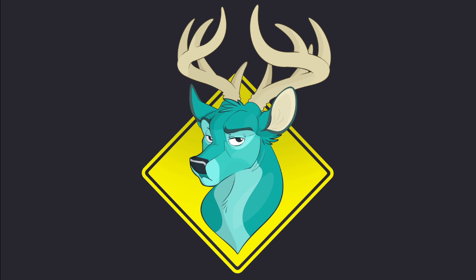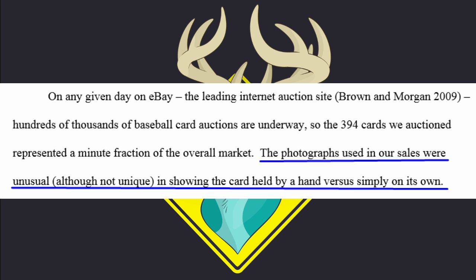In this instance, the main variable that they are looking at is the presence of a white hand in the picture versus the presence of a black hand in the picture. In order to understand how much of an impact that makes, you would need to have a baseline which did not feature a hand at all. And this is something which is very conspicuous in its absence in this study. And this is something that they even acknowledge, stating that the photographs used in our sales were unusual, although not unique, in showing the card held by a hand versus simply on its own.